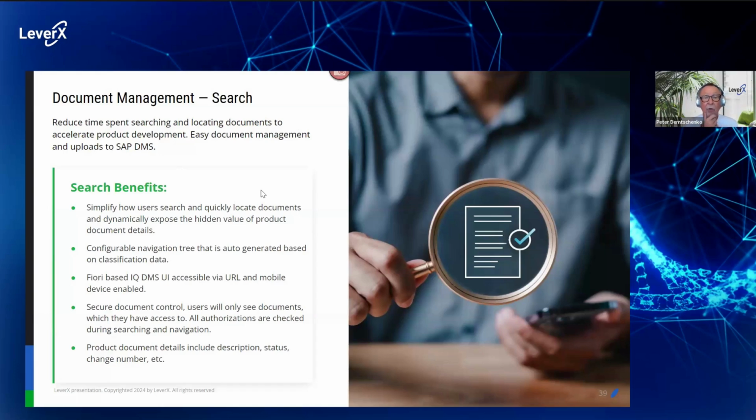Secure document control. IQ DMS respects all the SAP security that's set up for the documents. So people that should see the documents will, and those that shouldn't won't. And then finally, when you look at IQ DMS, you're going to see all the information on very nice, easy to use screens. And Eric's going to demo that for you. So next slide.